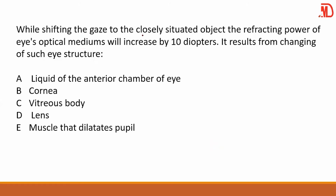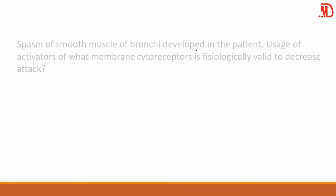While shifting the gaze to a closely situated object, the refracting power of the eye's optical mediums will increase by 10 diopters. It results from the changing of such eye structure. So what then is a diopter? A diopter is a unit of measurement of the optical power of a lens. So it measures the power of a lens or a curved mirror. So basically, that is what it simply means. So here we are dealing with the power of lens.